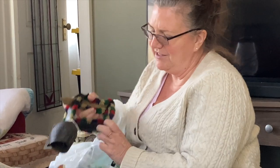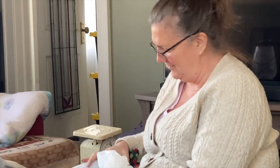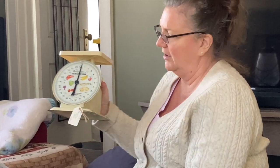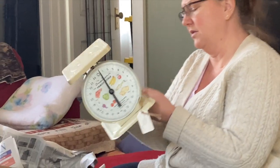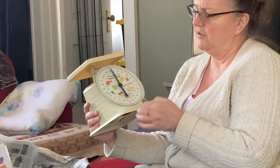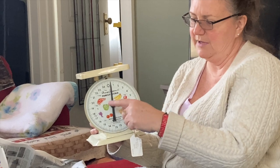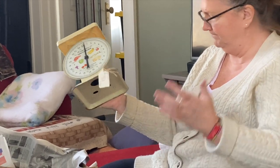You can't have anything without a call bell. Russ liked this, and I did too. It was different. And scales. When you're a cook, you like scales. And this is from, what did you say, Russ? 1950? It's on the tag. Oh, 1937. But it doesn't look like it was used. And usually you get them half missing or dented or rusted. This is like brand new.